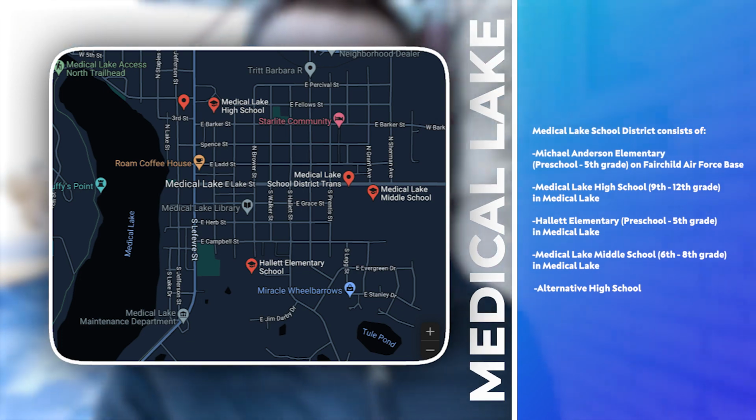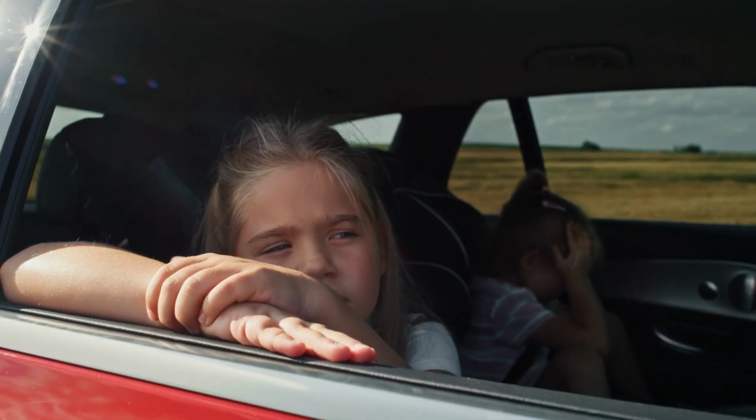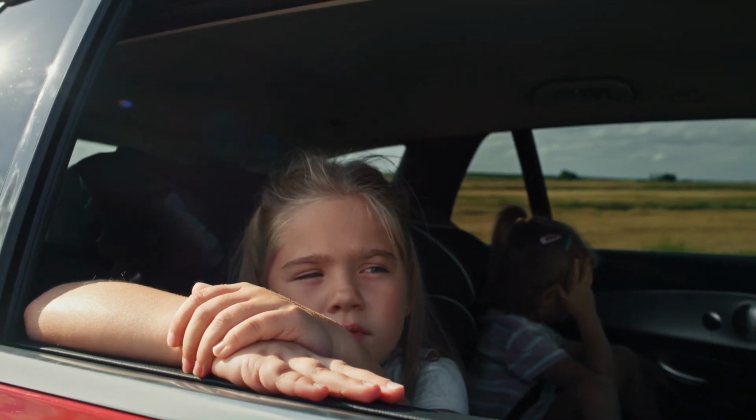The school district is built for military families, so anybody that's PCSing, with kids that have gone to multiple schools and traveled around, they understand that that's a challenge. They've partnered with the Air Force Base and have specific programs to help those kids make that transition and just catch up if they need to catch up, or anything like that.